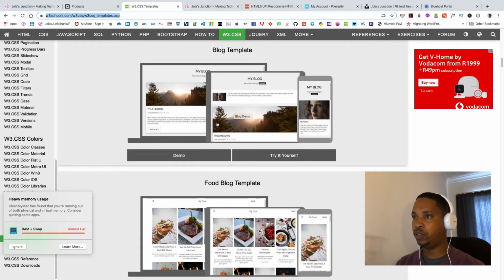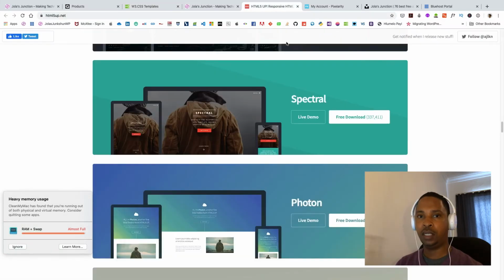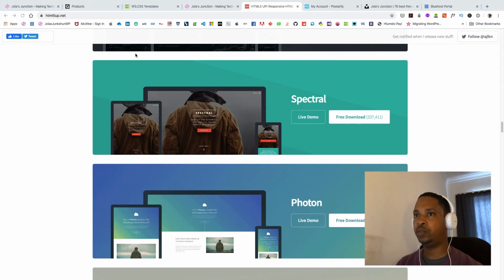Okay, so after that blog template, I decided I wanted something that looked a little bit nicer, and I went to HTML5 up, and this is the site over here. Let's just ignore that the memory is almost full, all of these tabs open. Maybe I should close some tabs at least. I'll close some of these tabs.